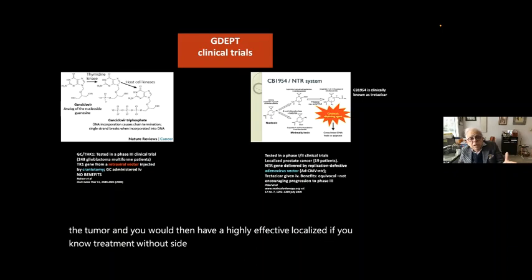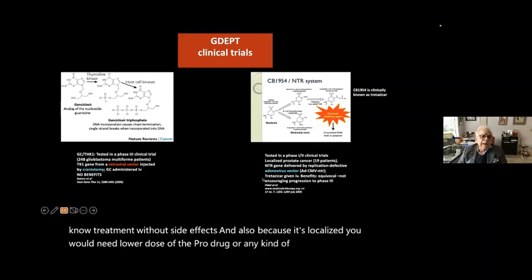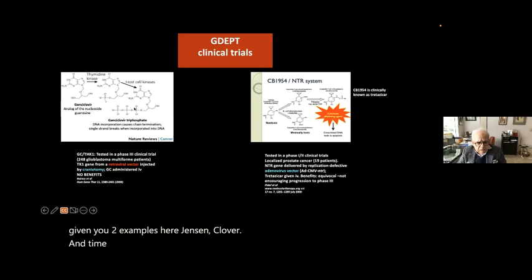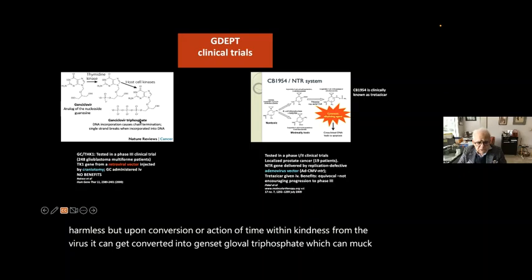And also, because it's localized, you would need a lower dose of the prodrug or any kind of drug. I've given you two examples here: ganciclovir and thymidine kinase, a viral enzyme. Ganciclovir is quite harmless, but upon the action of thymidine kinase from the virus, it gets converted into ganciclovir triphosphate, which can muck up DNA synthesis.